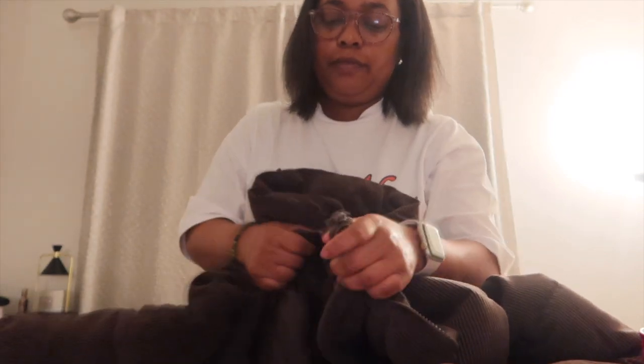Y'all, this was just hanging up randomly in the men's section. And this is a woman's jacket. And this was only $24. How cute is this? Y'all, I just think this is so cute. And I got this in a size large.